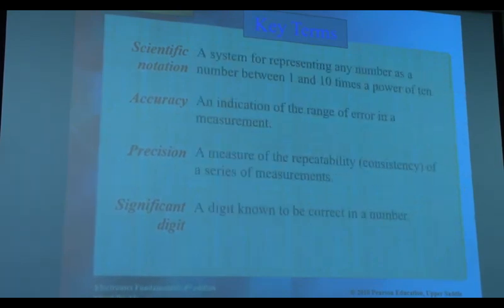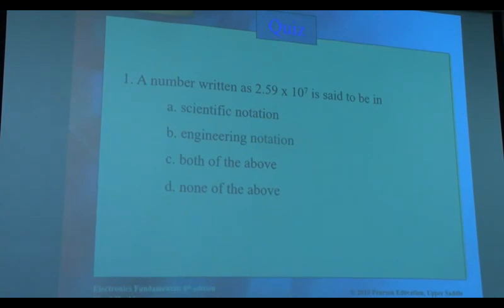Significant digits. We have a set of rules to determine the number of significant digits. Okay, now we have some quiz. That's where we should use the clicker, so we don't have it today, that's fine.